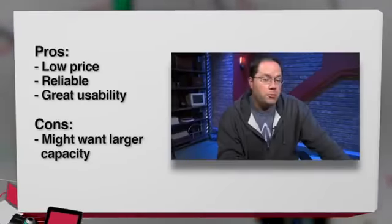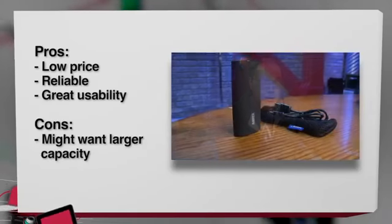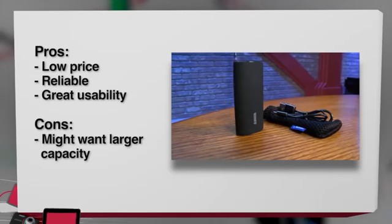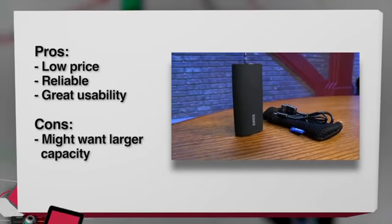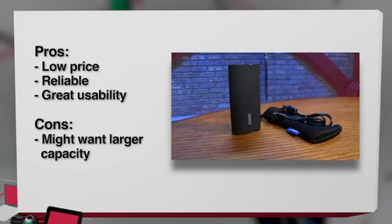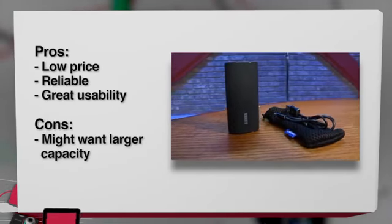So, pros and cons. Pros: price, which is great; reliability, which is great; and also usability, the fact that you can plug in any device is great. So those are all the pros. Cons: you may want to buy a bigger battery if you have a larger device like a tablet. It's not really a con, but there's options out there. And again, the price is reasonable.